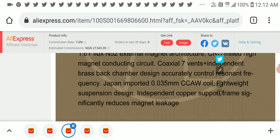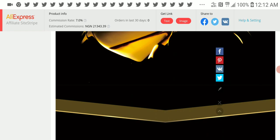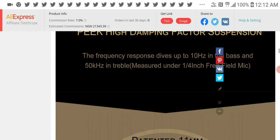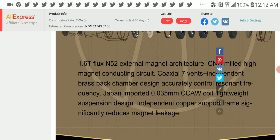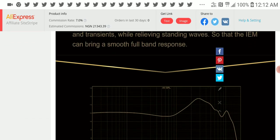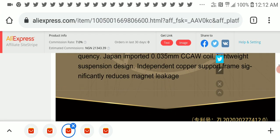Number three is the Moondrop Illumination. As you guys already know from many reviews, this is a very fantastic flagship dynamic driver earphone. Unlike the Shozy Black Hole, this one actually got exposure, reviewed by many reviewers. It has started selling. It's not selling the most because most reviewers didn't call it their best earphone. So it's selling, but it's not blowing the doors down and all that. So I think that is what one can expect for this price. It's just what it is. But regardless, I think this is a very, very nice earphone, even though I'm not a big fan of Moondrop. So you can check that out.